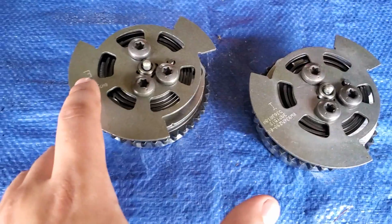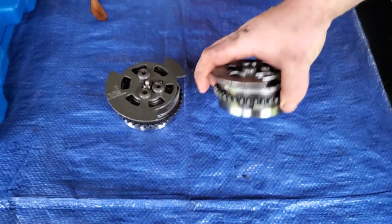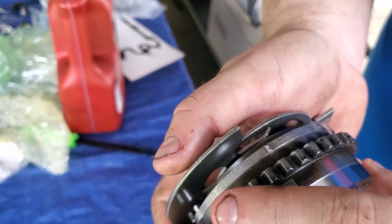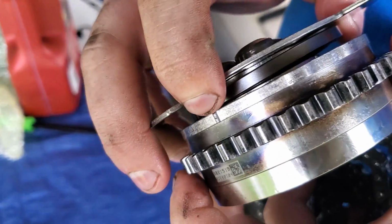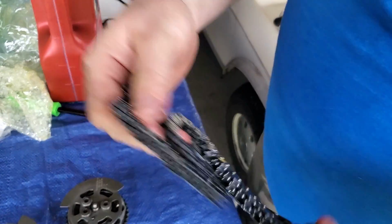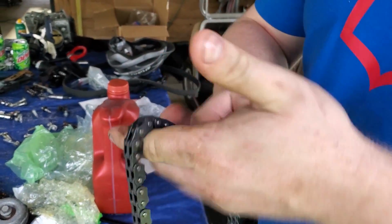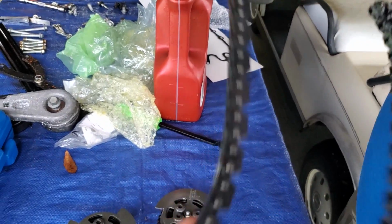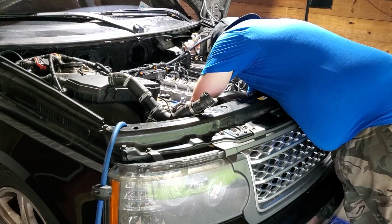And then you can see this one says E, and that's an intake. And right up in here are the timing marks once you have them set. Sometimes there's two, depending on what bank you've got them on. And those marks are gonna end up lining up with the marks on the chain. There's a yellow mark for the camshafts, there's two, and then there's one for the crankshaft.